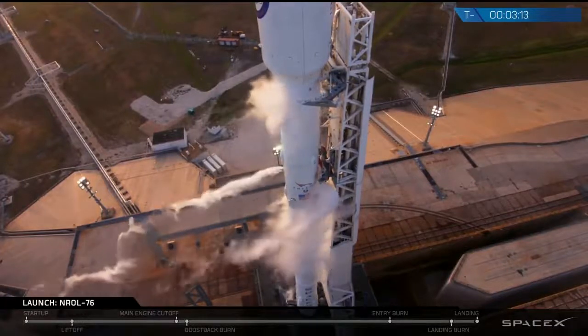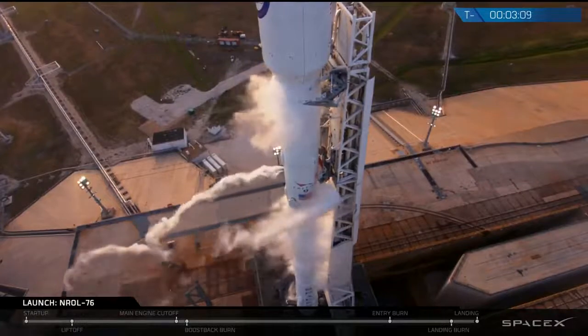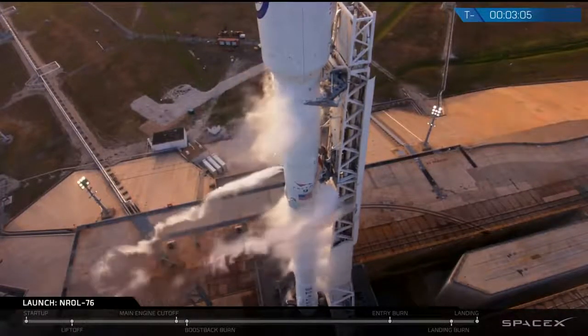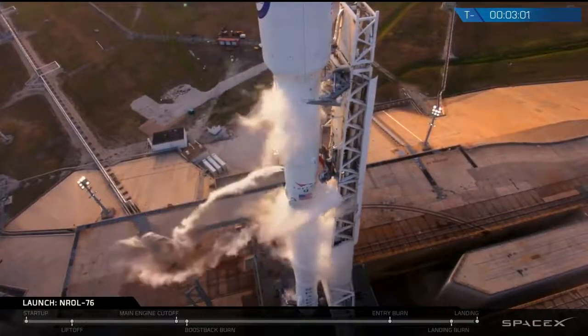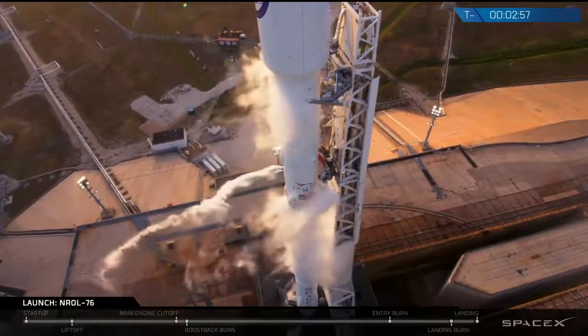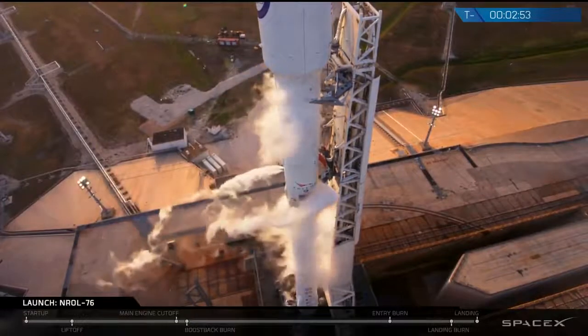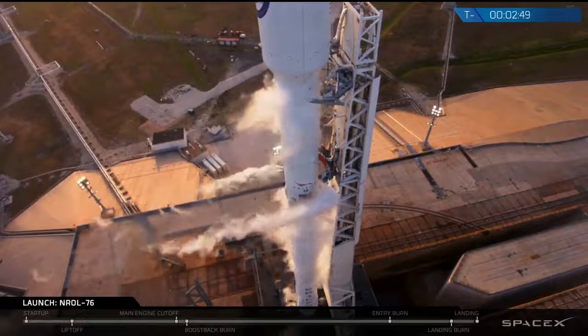And operators have confirmed that the TVC motions are good on our MVAC engine, the second stage engine. TVC being thrust vector control, how we position the engine and guide the stage into orbit. That's 3 minutes. Stage 1 LOX load close out. And GNC verify stage 2 TVC motion nominal. And we have finished loading liquid oxygen onto stage 1.